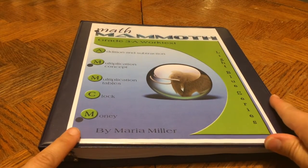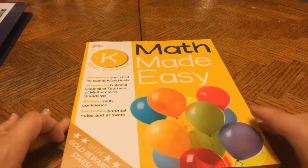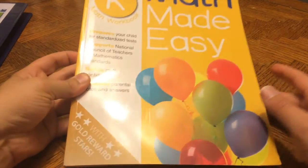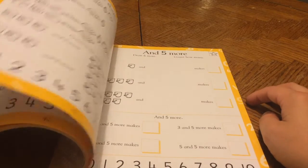They just have a couple books that they recommend for kindergarten, which we will talk about now with Noah's kindergarten workbooks. I'm keeping it super simple for Noah. Mostly in kindergarten, learning is done through play. But for math, this is one of the first books that the Math Mammoth people recommended. I just bought it on Amazon for like $10, Math Made Easy. And it's just kind of fun, like he can color in the pictures if he wants to.